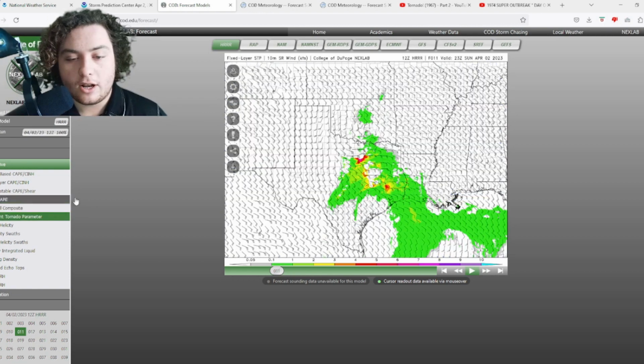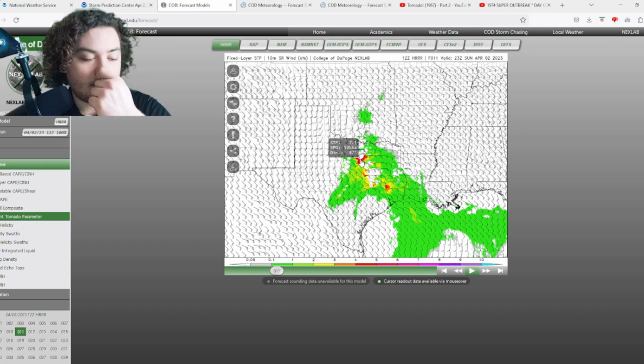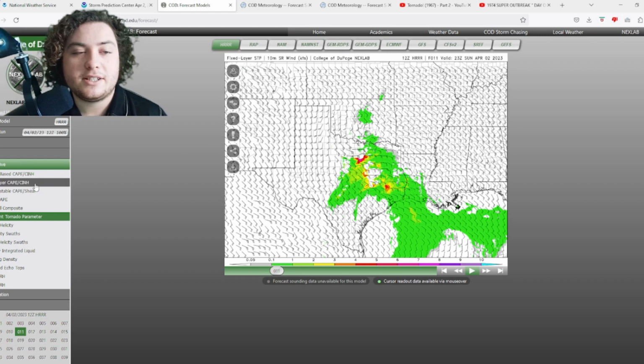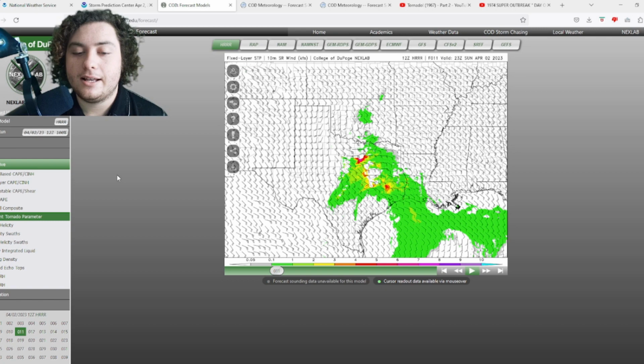If we take a look at the tornado parameter, it's a little bit hard to tell, but we have a lot of things to take a look at. In some of these areas, we're looking at a significant tornado parameter of over 7, and that's why they really went with the enhanced risk, especially for tornadoes. And the reason they went with hail is because the CAPE is cracking 3,000 in some of these areas, and more CAPE equals more large hail.